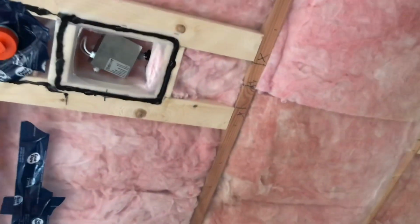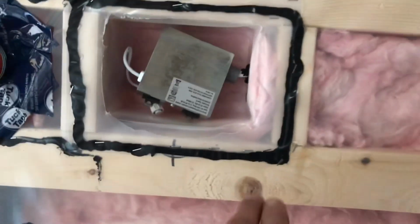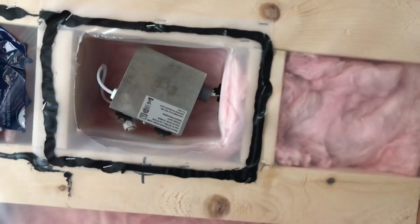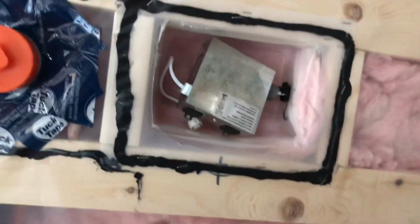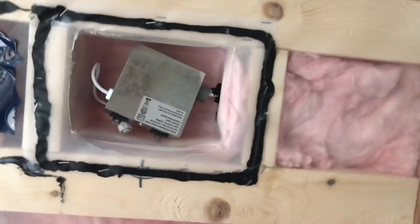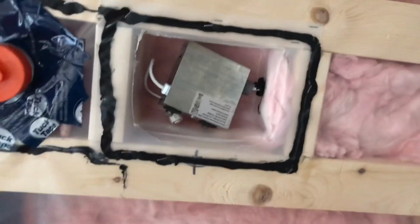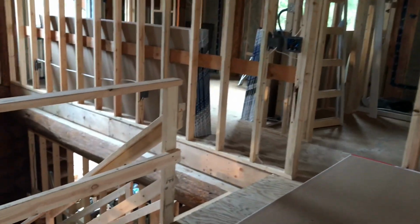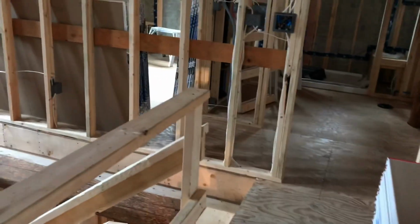175 puck lights. They're thin, low profile puck lights, and they fit inside these little plastic boots here. And code now, it didn't used to be, but code now requires that there be framing on all 4 sides of that plastic boot to be sealed properly with the acoustic sealant. So there were 75 of those to do. I've got 275 sheets of drywall to install. So that's a joy. I've already installed about 20 sheets downstairs actually.